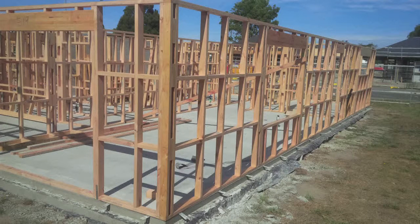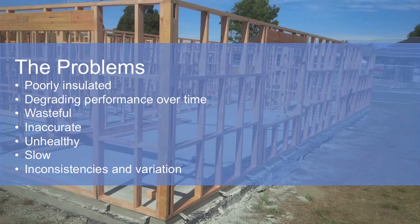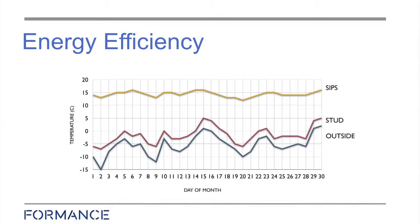So when I began looking at the construction industry, I saw this was the status quo. And for a large part of construction, New Zealand still is the status quo. It's got a number of issues, as I think most of us know. It's poorly insulated. It has a degrading thermal and structural performance over time. It's very wasteful, inaccurate, unhealthy, slow, and we have a lot of inconsistencies and variation in the build process. Here's a few slides on some of those inefficiencies.